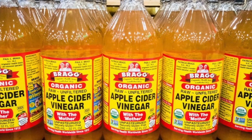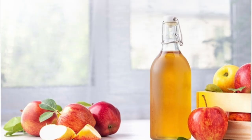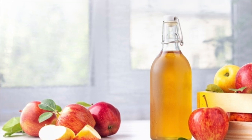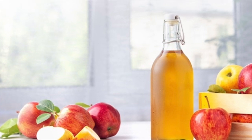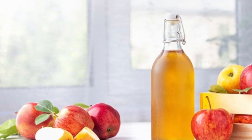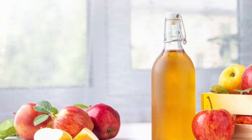4. Prevents the onset of diabetes by lowering postprandial glycemia. Postprandial glycemia refers to the elevated blood sugar levels that occur after a meal, which is often the reason why prediabetes progresses to type 2 diabetes.